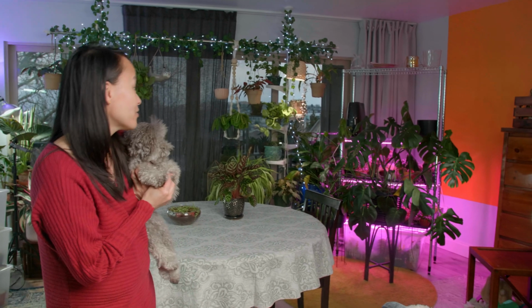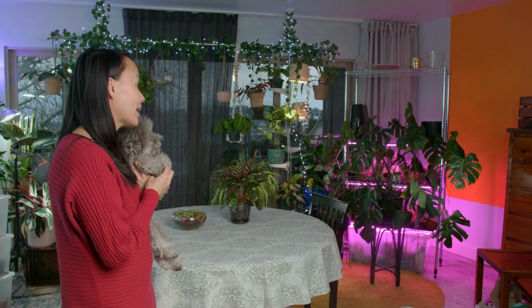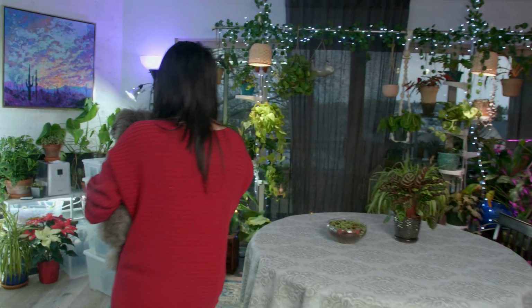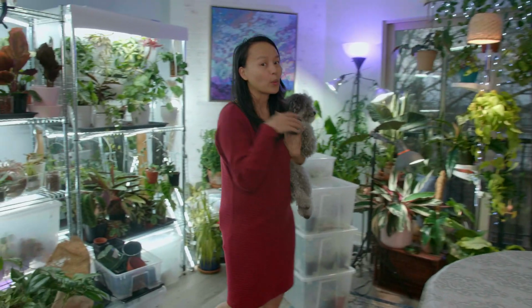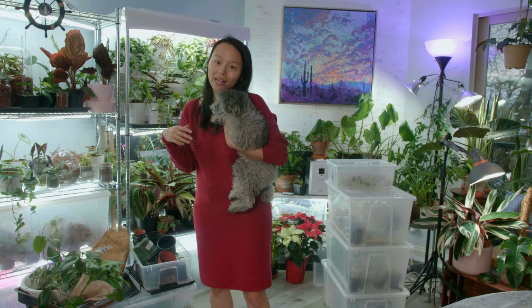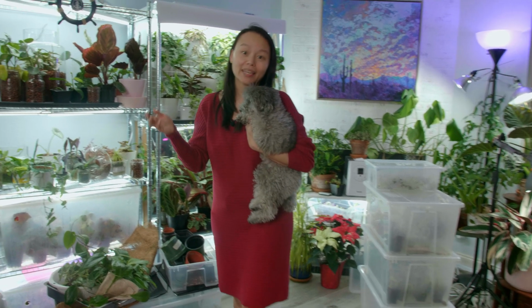Over on the orange wall is where the heater lives, so therefore that is where I have most of my cactus and succulent plants. And as we migrate further away from the heater, we have my more tropical plants that love their humidity. And for this tour, we're going to begin up here on the shelf.